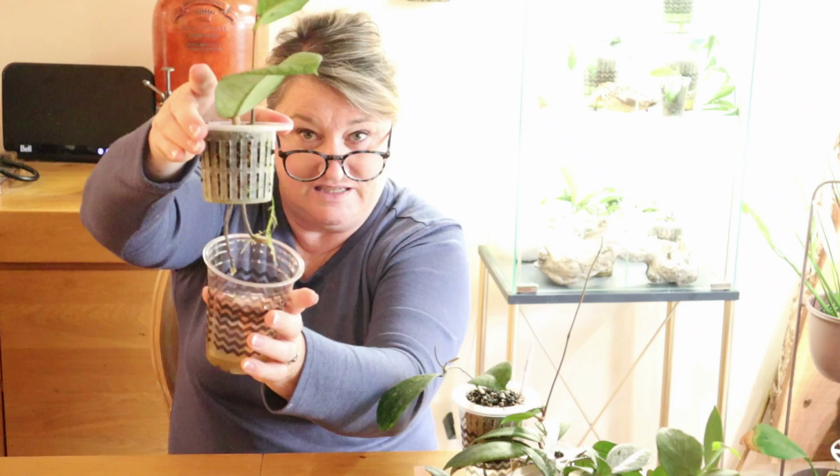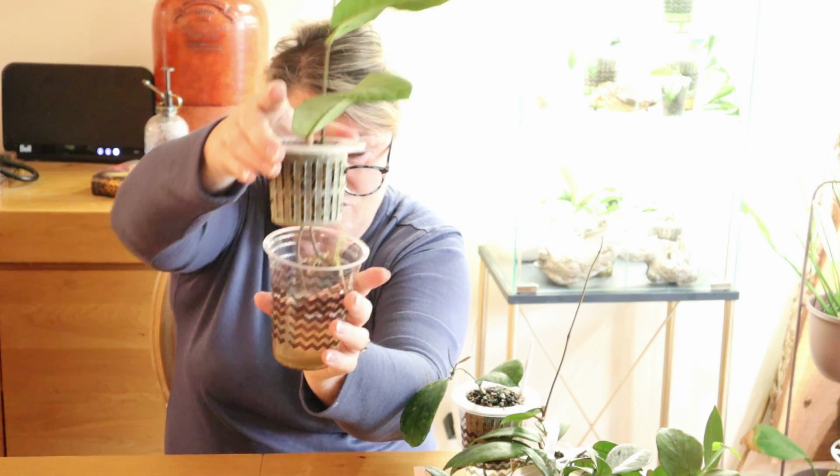It does need some water in here. You can see there are some roots. You see they're coming out the bottom. I need to top this up with water. So that is the Hoya meredithii. Okay, so we only have 2 left. This is going fairly quickly.